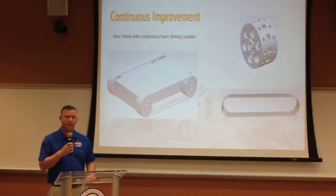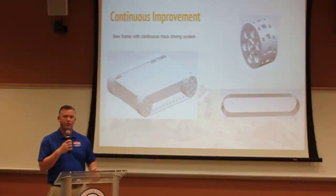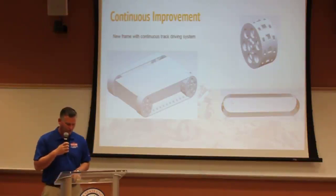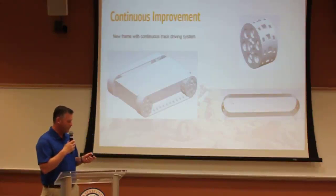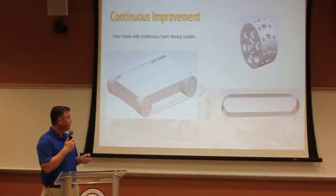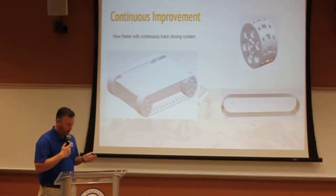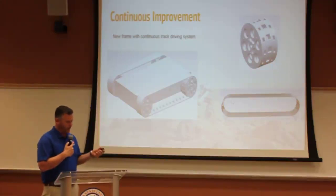Okay, so why did we go with the track design? There are several advantages of a track design. First, power efficiency, the lack of slippage between the ground and the wheels, high traction and weight distribution over a larger area, flexibility moving around objects, and a smoother ride to protect the electronics. The size of the hull is 33 inches by 17 inches by 4 inches, made of aluminum and plastic.